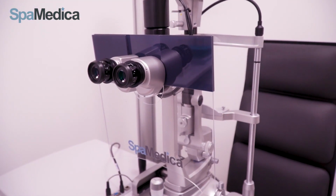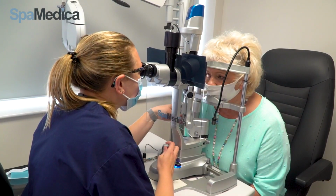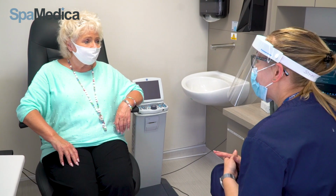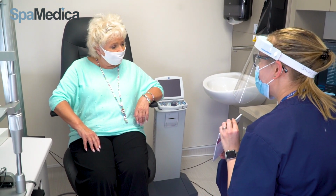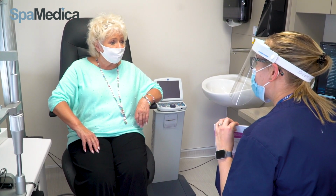The optometrist discusses the benefits and risks associated with surgery and the likely outcome for the patient. They answer any questions the patient has, and if all okay, the patient is given a consent form to sign or take away and sign before surgery.